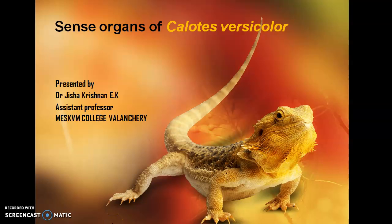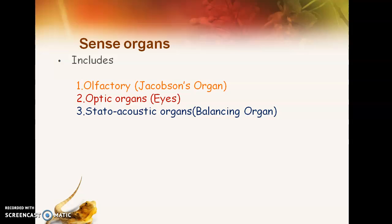Dear students, now we are moving to the rest of the nervous system, that is, the sense organs of Calotes versicolor. Generally, among reptiles, there are three different prominent organs. What are they? They are the olfactory organ or the organ of smell, the optic organ, that's the eye, and the statoacoustic organ. Acoustic means ear and stato means balancing, so the ear is a balancing organ. That means the third organ is called the ear. So this organ of smell, organ of sight and organ of balancing generally make up the sense organs of Calotes versicolor.